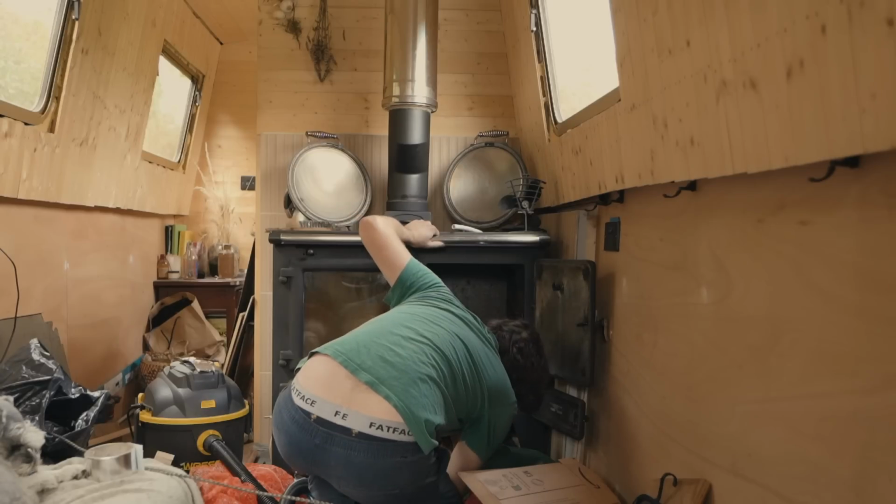I'll be honest, what has happened now is that bit of cardboard that I shoved down there to remove the blockage has removed most of the blockage, but the cardboard itself has now caused a new blockage. So I've just got to work out how to solve that conundrum.